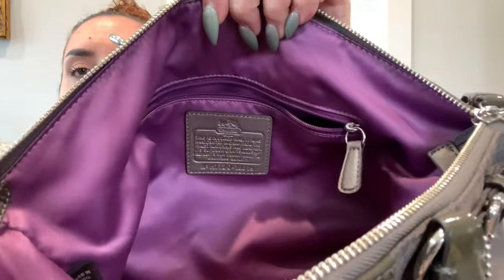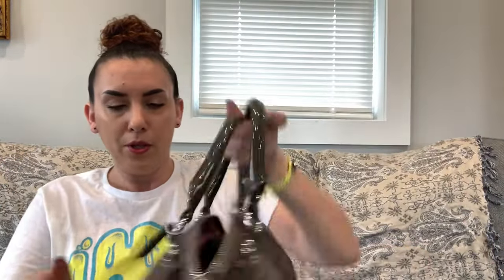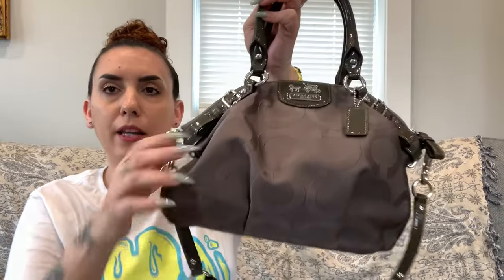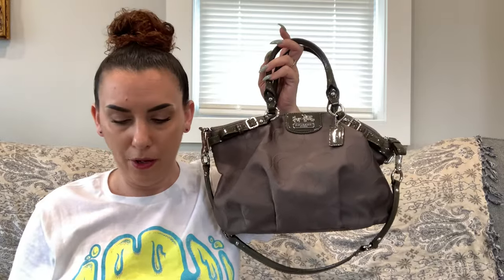The inside is a zipper closure. You can remove this shoulder strap, by the way. It is not adjustable though. The interior is one compartment. It is purple. It is clean. There's your creed with your zipper and your slips. So this is a gray with kind of a green gray patent leather shoulder bag or handbag, $48.